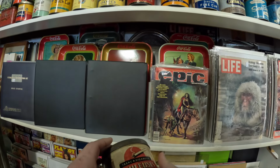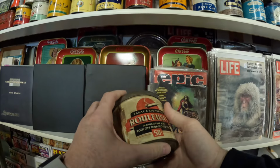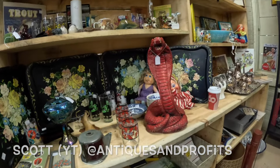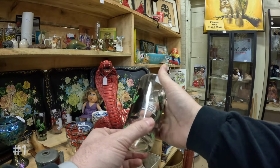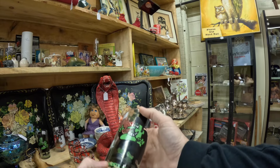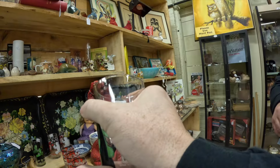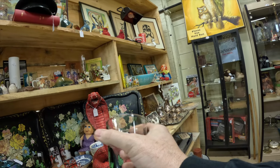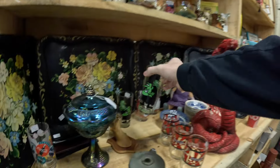Well, really neat. Keep buying lots. Good problem to have, right? Yeah. Oh, these are cool. What is this from? I'm trying to remember. I know what it's from. It might even say on the glass, on the inside. It says Schneidley? Yeah, I know what it's from. It's from a cartoon, obviously. Yeah, that's cool.